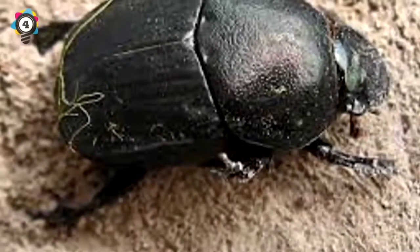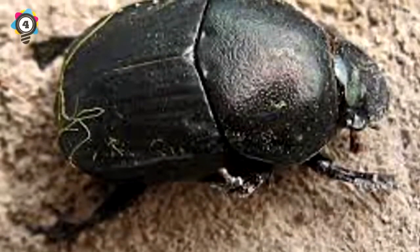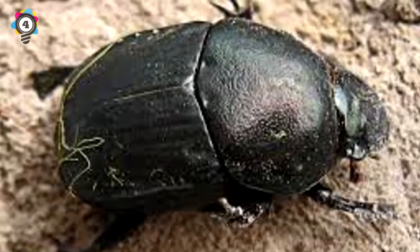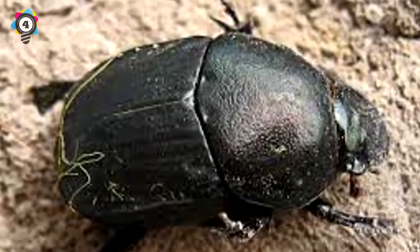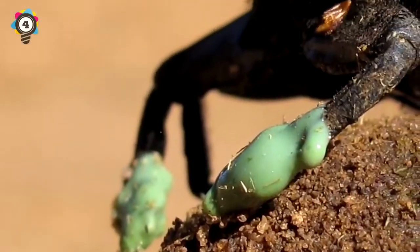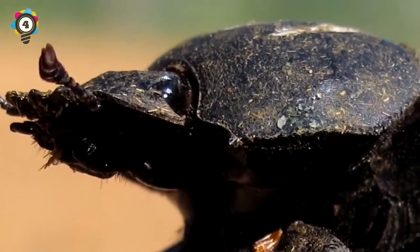4. Dung beetles are already world-renowned for their ability to roll a ball of excrement across great distances. But recent evidence suggests that a certain species of dung beetle may be capable of another impressive skill: navigation using polarized light from the moon.